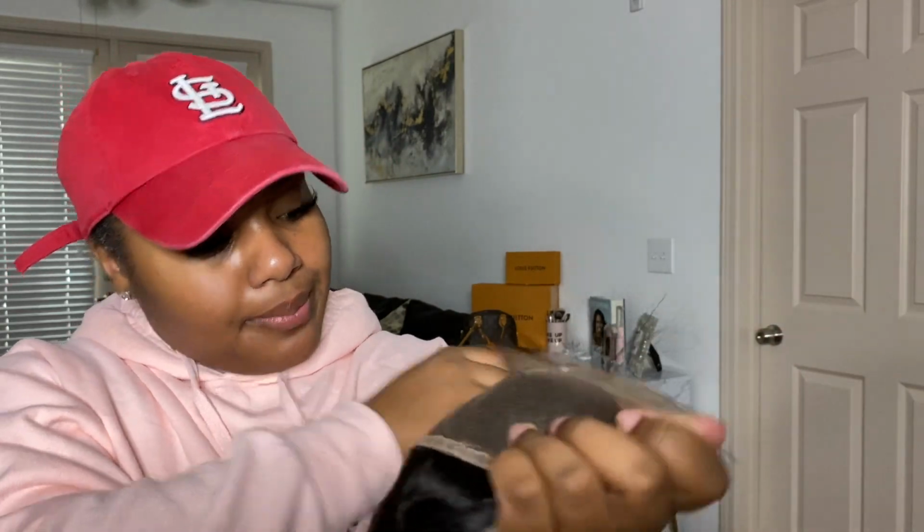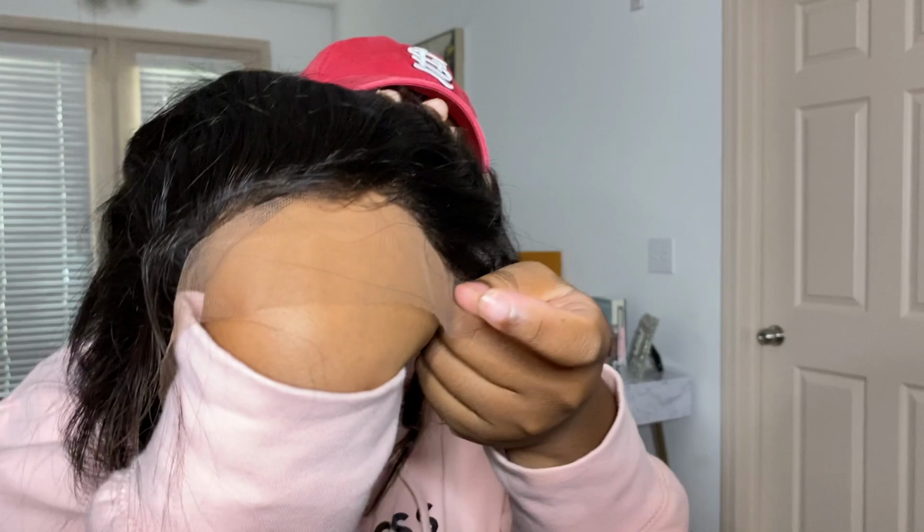It comes in this net to protect it. You guys can see this net right here, so I'm going to take it off. She didn't have an option for a transparent frontal, so this isn't a transparent frontal. As you can see, it has a little brown tan vibe going on here. But if I put it on my hand, I think it's going to blend well. It comes with pre-made baby hair, which my stylist is going to get me together. But no shedding.